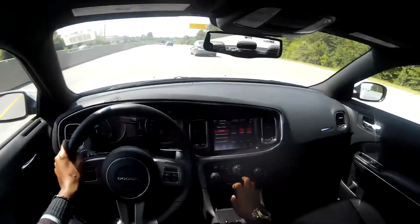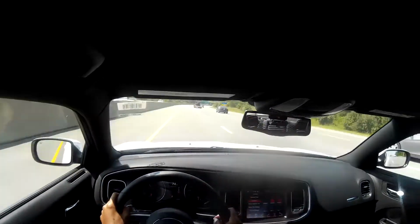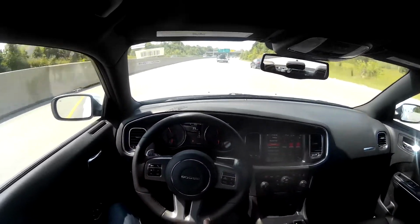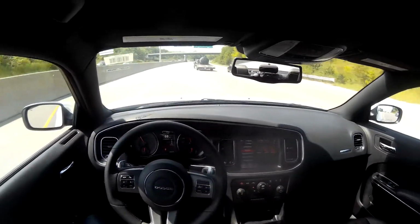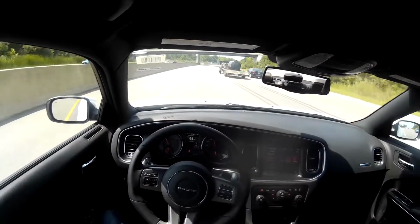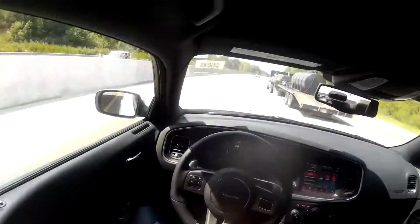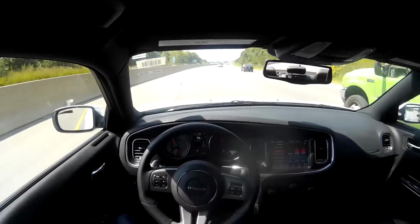But yeah, all in all, I'm loving this car, man. This thing is super nice, very comfortable to be in, much more comfortable than the BMW. Seats are much more comfortable. They hold you pretty good in here. The space, of course, you can't beat that.